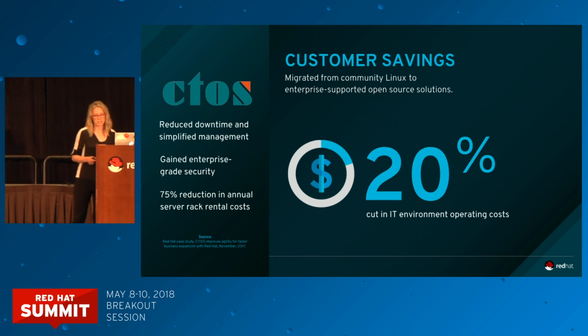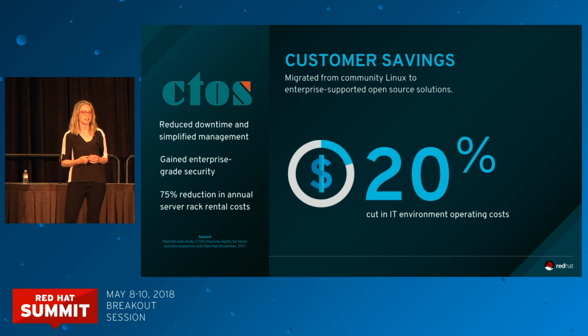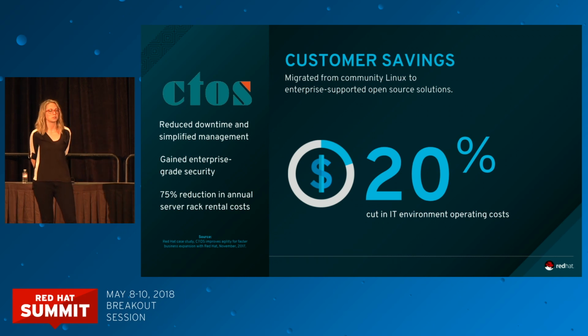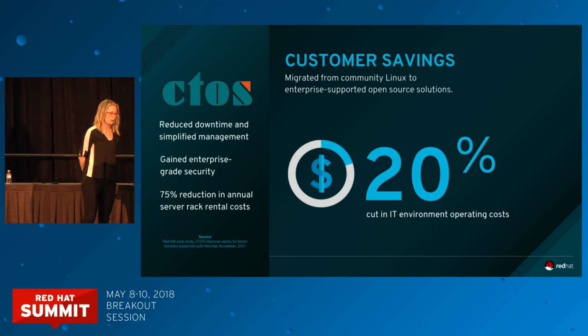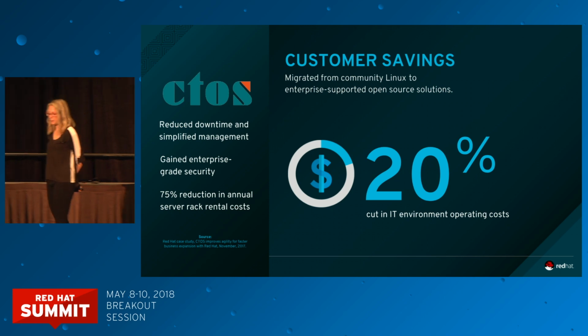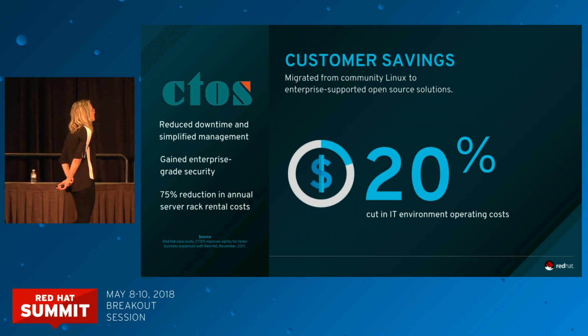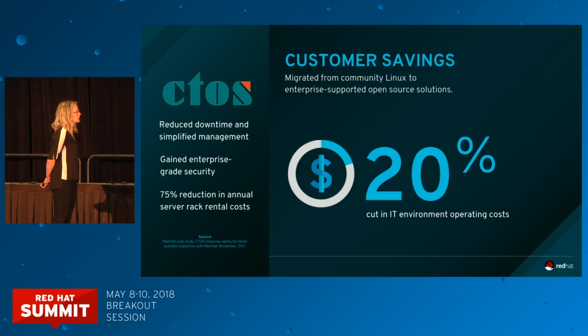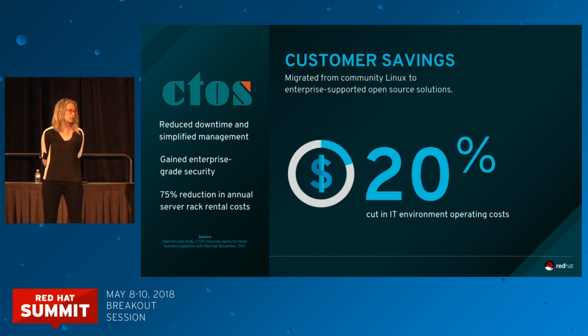All right. So here's a customer example out of Korea, I think. CTOS is a financial services firm. They were using a clone of Red Hat Enterprise Linux, and they decided that they really needed to up their game. They had more regulations that they needed to meet. There were security concerns. And so they moved to Red Hat Enterprise Linux. And of course, they achieved their security, resolving those security concerns.